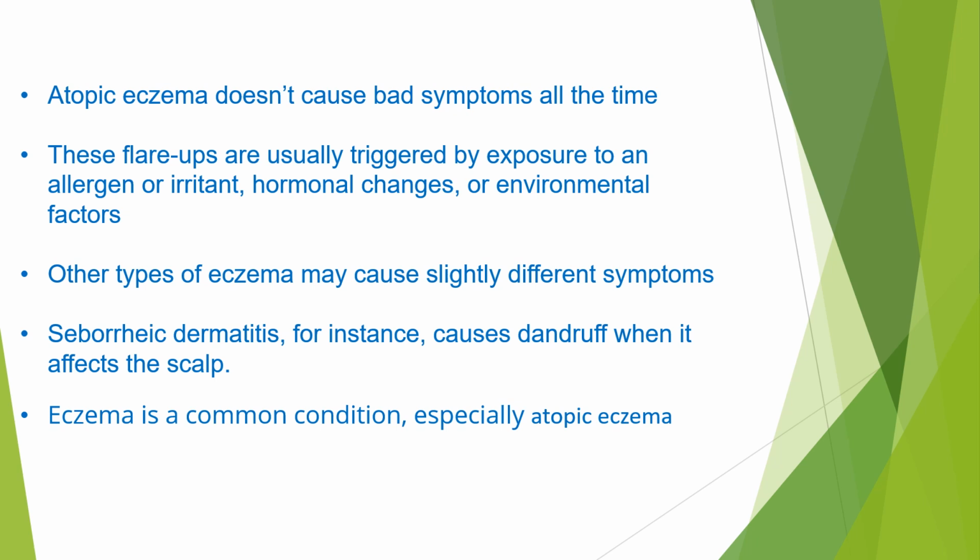So I mentioned before about atopic eczema. So this doesn't cause bad symptoms all the time. Usually what you'll have is flare-ups during which your symptoms get worse. Then you have periods when your symptoms improve. These flare-ups are usually triggered by exposure to an allergen or irritant, hormonal changes or environmental factors. So other types of eczema can cause slightly different symptoms. So seborrheic dermatitis, for instance, causes dandruff and it affects the scalp.